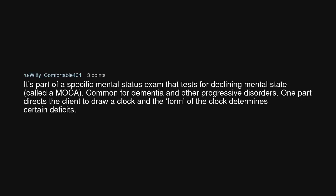It's part of a specific mental status exam that tests for declining mental state, called a MoCA, common for dementia and other progressive disorders. One part directs the client to draw a clock and the form of the clock determines certain deficits.